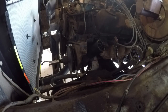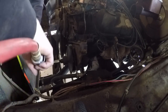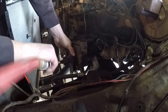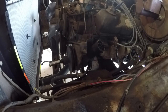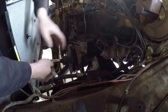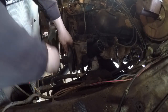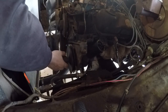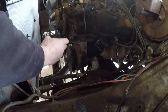I'm gonna try using the persuader here. Probably should use a wrench. Should never use air tools anyway with the puller. I know better. That's how you break your tools. Just pop. Didn't even budge it.